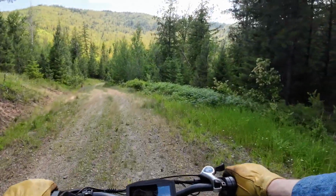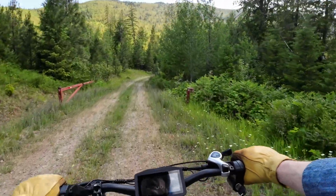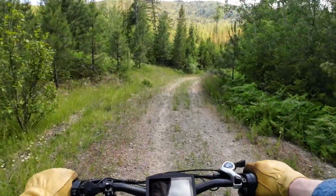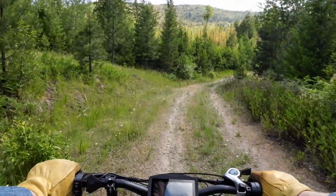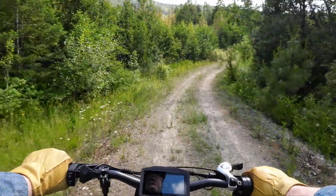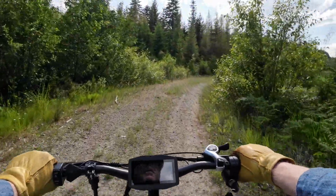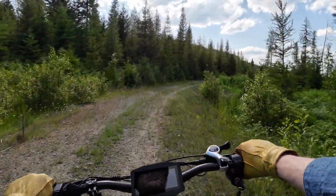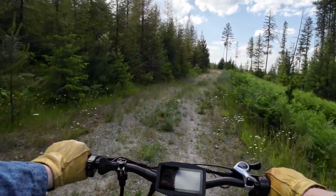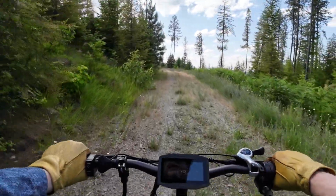Hey, looky there, there's a gate. Looks like it's open though. The numbnuts on their four-wheeler have been coming in here. Well, I think that four-wheeler and motorcycle stuff is just fine. Just when they get out there when it's wet and tear stuff up and make big ruts like those we had to cross across the creek back a ways. That's kind of disheartening to see.